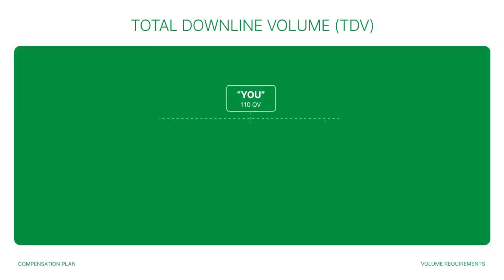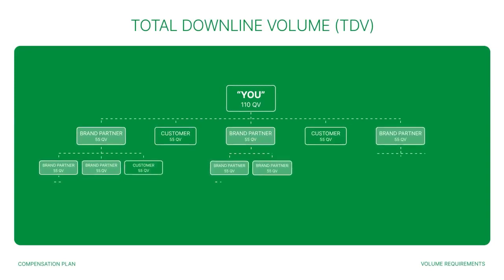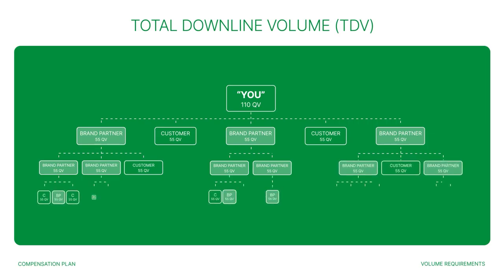Total downline volume, TDV, is the sum of QV from all the purchases made by a brand partner and the sales to their personally enrolled customers, as well as purchases by their personally enrolled brand partners, and everyone those brand partner teams enroll, both customers and brand partners. Total downline volume considers the cumulative QV of the entire enrollment tree.